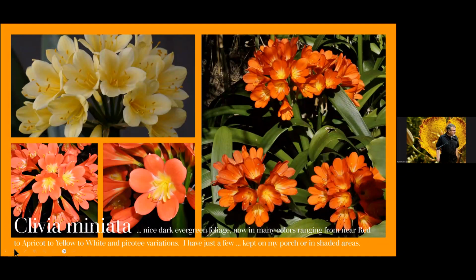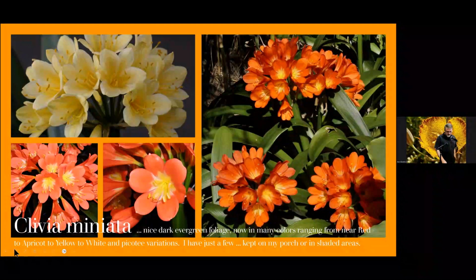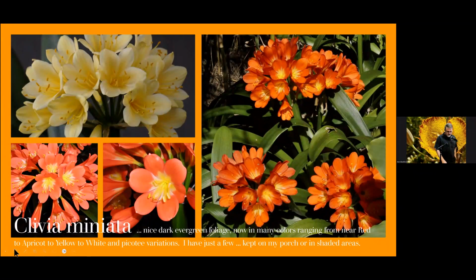These you're probably familiar with, the Clivias, Clivia miniata. I've just got a few of these, but they're South African. They're in the Amaryllidaceae family. They like shade, and they are evergreen if you keep them watered. I've tried a few intergeneric crosses with these and Cyrtanthus. They have not been successful.